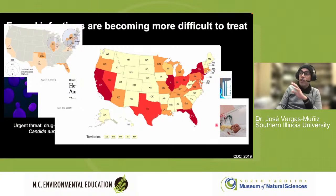Something I want to note is that even though the light yellow indicates areas where it hasn't been detected, this cannot be a case of it not being detected because we are not actually looking for it. All the states that are in light yellow have in common that people are not screening for this pathogen.